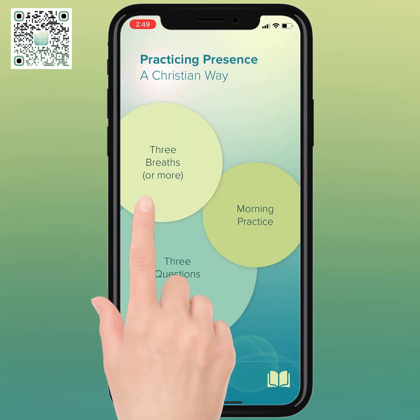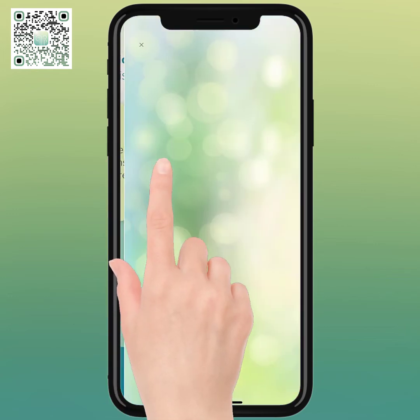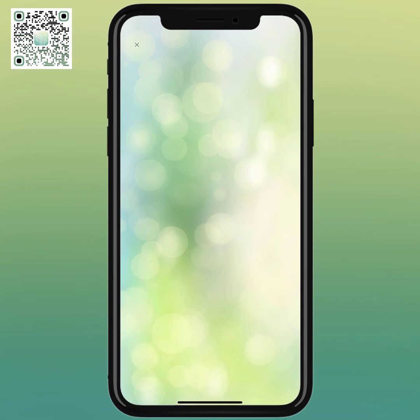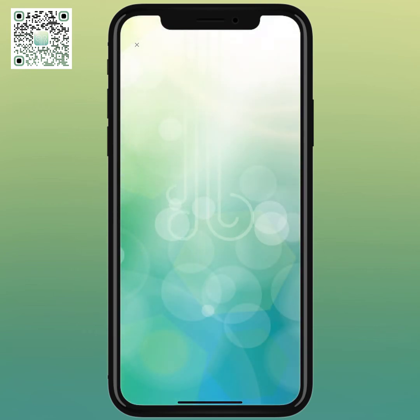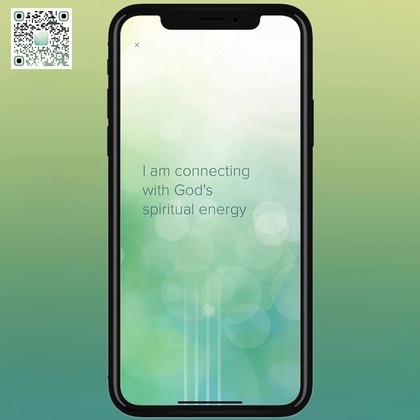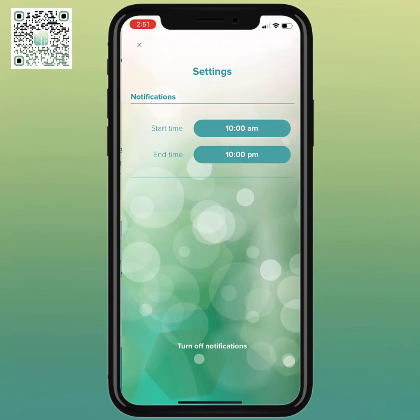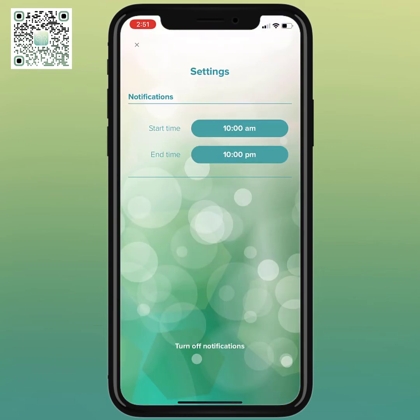Next, touch 3 breaths or more in the bottom center of the screen. You may again wish to close your eyes and experience being guided through the practice of presence and the taking of 3 breaths. You may also follow along with the on-screen instructions. At the end of the guidance, you'll be asked to set up an hourly reminder to practice presence. If you have not already done so, tap the button labeled "Set Up" to launch the app settings where you can set the hourly reminders.